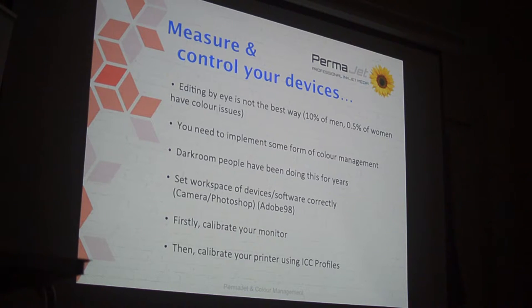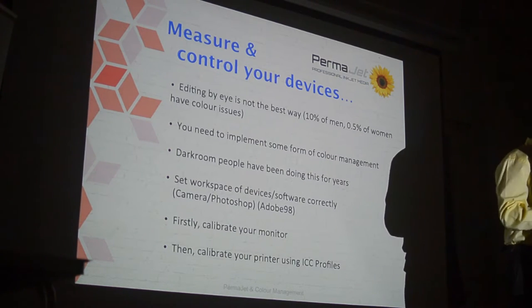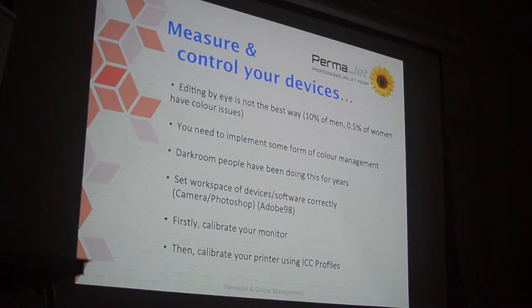So, as I said before, editing by eye is not the best way. And this is where I was saying before, 7% of men and 0.5% of women have a colour issue. I don't mean by what they wear, but actually how they see colour. So, ideally what we need to do is implement some form of colour management.